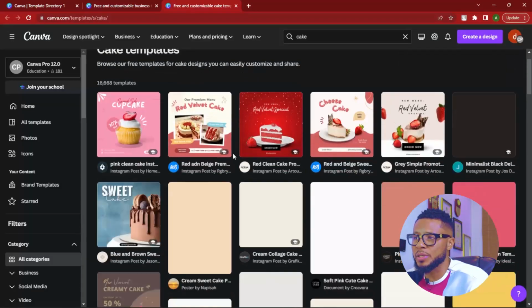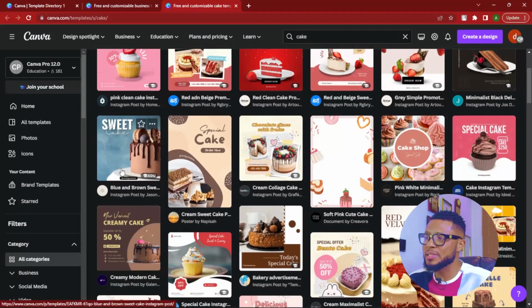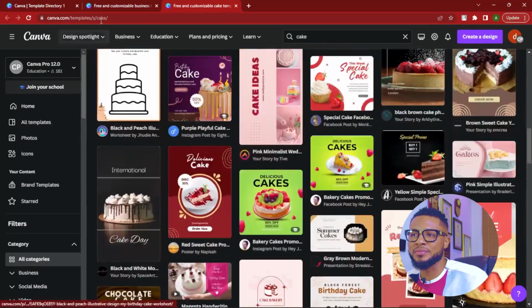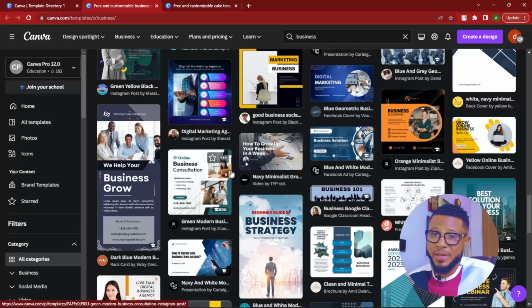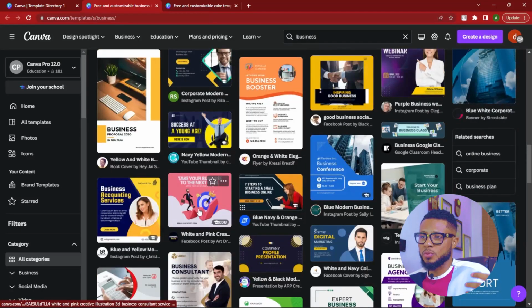And if we go over to the other one that will open the cake templates, you can see amazing cake templates that will blow your mind. It's so amazing that you can easily customize this and sell it over and over and over, right? And it's something that you can easily do. Just click on customize and then you'll be able to customize the design just the same way you customize a normal template on Canva. So let's just pick this one for instance.